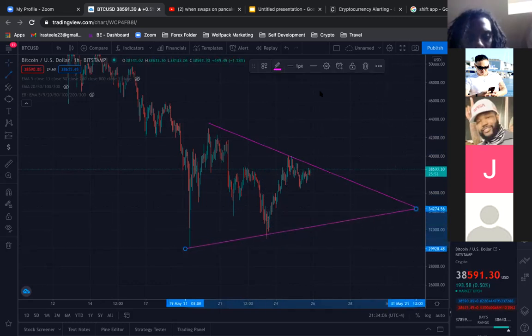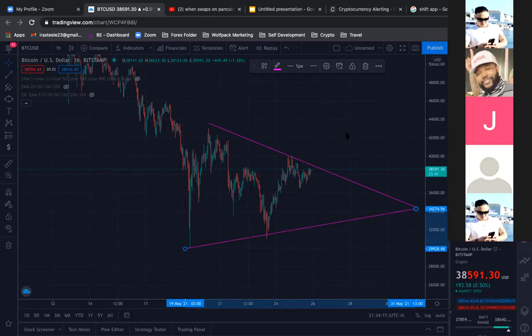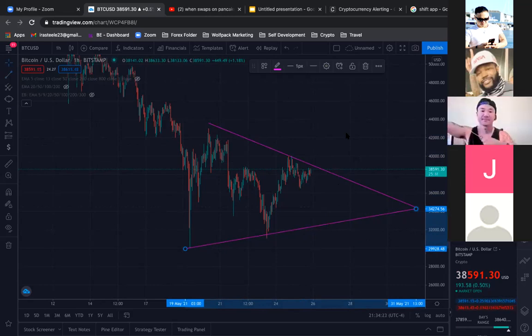It could definitely consolidate this way, you know what I mean? It could consolidate, and what that does is it bores you. Be very aware of this part. Whenever you're bored of the price action of a coin, that means people completely forgot about it. Whenever you're bored of a coin, that's when you need to pay attention the most, right?